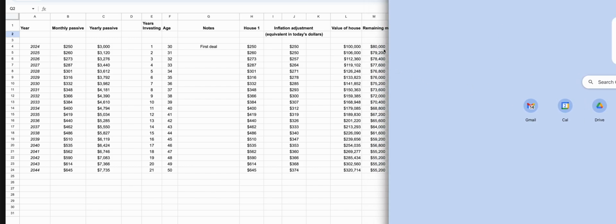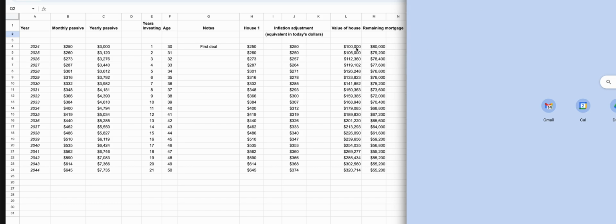And then here's the other factor. The mortgage is going down. Let's suppose you put 20% down and you have an $80,000 mortgage on a $100,000 house. At the same time as the value goes up, the mortgage goes down. Value goes up, mortgage goes down. You'll notice the mortgage calculation here is only going down about 1% a year, which is not that much, and it might be a little bit less than this after 20 years because the principal does increase.